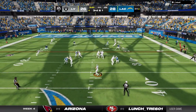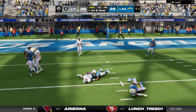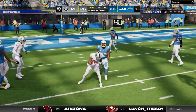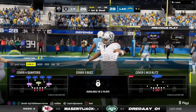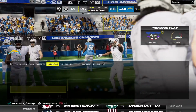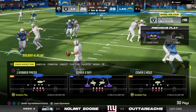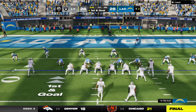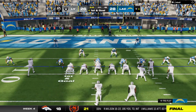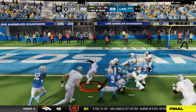3rd and 1, and Tua wants to throw it. Work in the middle of the field, and he's got a man, complete. And he gets it inside the 10 to the 9. 14 yards through the air. Caught the D off guard on 3rd and 1. And here we are in the 4th quarter, partner, and watch them drive for what would be a go-ahead touchdown. And you and I both know this is where you need a quarterback who can keep his cool back there, not just for himself, but to keep the rest of the team relaxed, too.